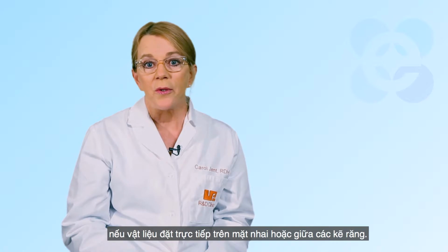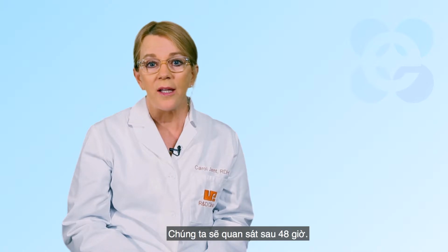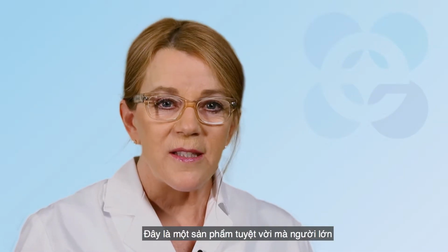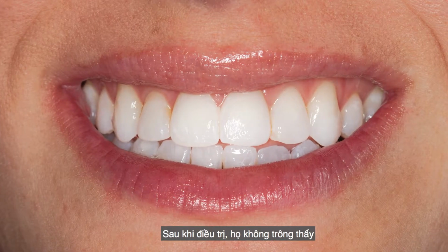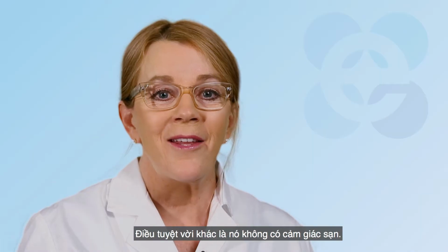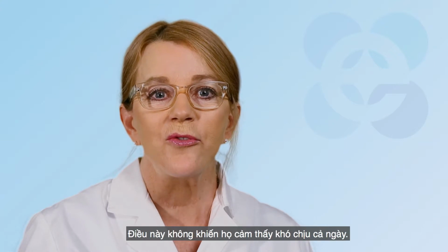If the varnish is put directly on the occlusal surfaces or gets in approximately, we're seeing it even past the 48-hour mark. It's a great product too that adults seem to appreciate. One, just because of the aesthetic appearance of it. Afterwards, they don't look like they've been eating Wonder Bread. The other nice thing about it is it doesn't have that gritty feel that's just going to drive them nuts all day.